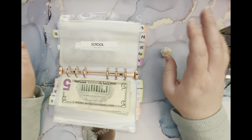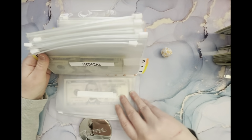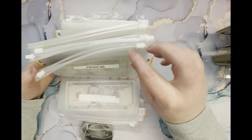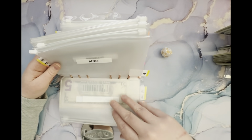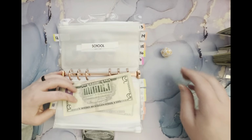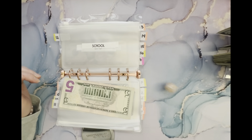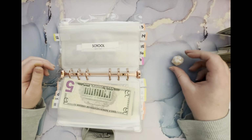20. Ooh, I get to pick. Which one do I want to pick? I'm going to do home. We're working on remodeling our stairs right now. And so if we can get some extra money, we can get that done. Okay, 18. Same thing.